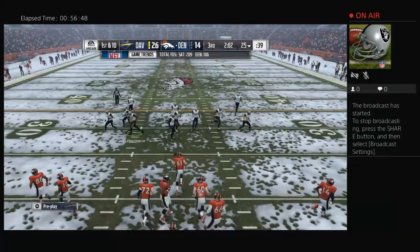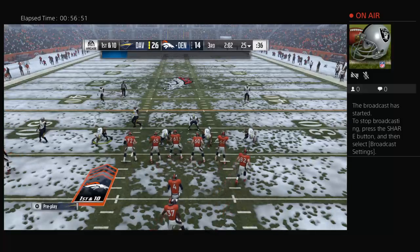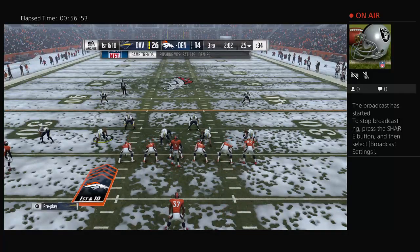He's hoping to channel his first half play. They had the lead at halftime, was playing well. Flip the script here in the third quarter a little bit.